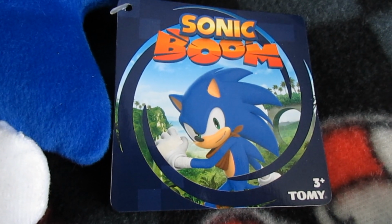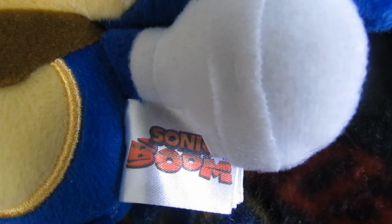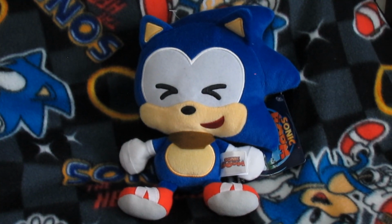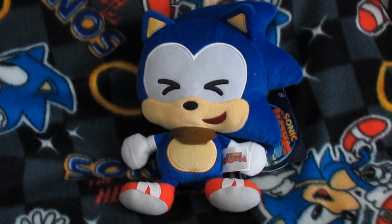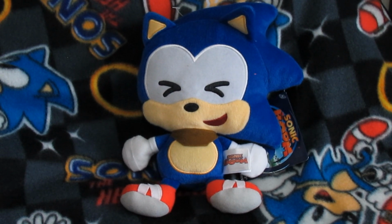Here Sonic's a bit more flat, having only 3 flat spikes and tiny arms and legs. Despite this though, Tomy still managed to account for all the details such as the sports tape, the scarf, and the new shoe design. He's got a squinty little look going on here, so he stands out like a sore thumb. But he's also kind of cute. For a while this is all we had, nothing but merchandise of Sonic in his Boom design. That was until the 25th anniversary rolled around.